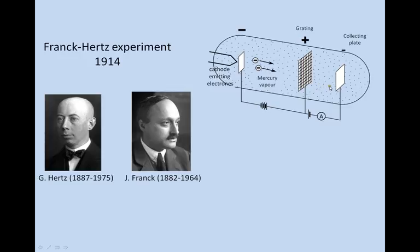This means that by using an ammeter, a device which measures electric currents, that is the flux of electrons between the grating and the collecting plate, it is possible to measure also the changes of the electrons' energy and see how their energy is affected by the atoms while flying through the gas.